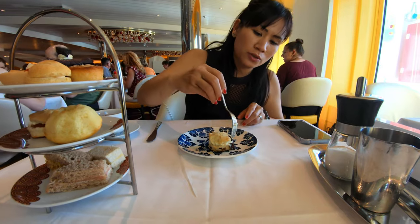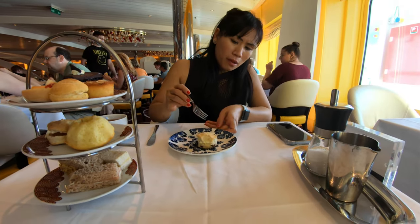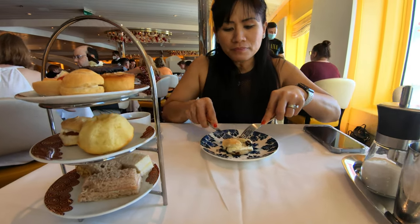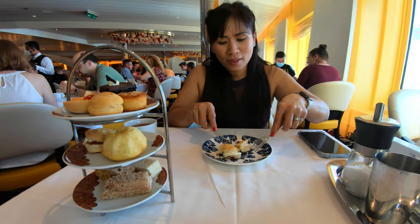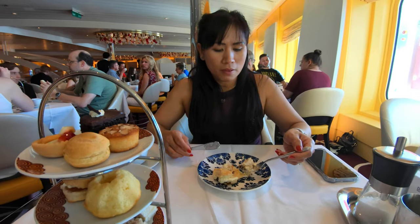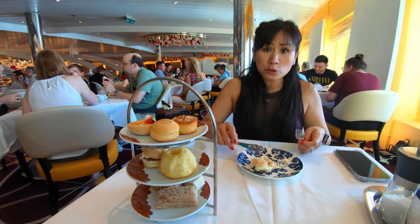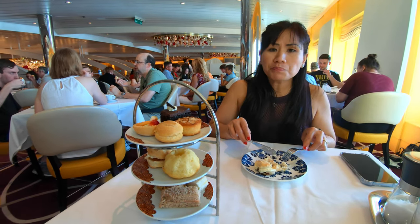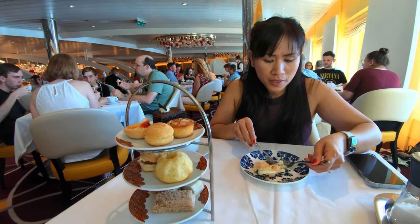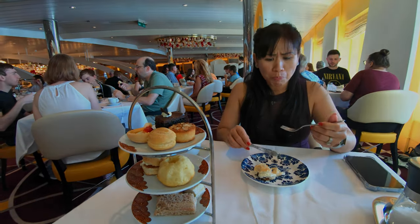That's the scone with raisins. There's whipped cream in it. I like just a little bit of chunks of the raisins, and then the whipped cream is good with it. I like it.